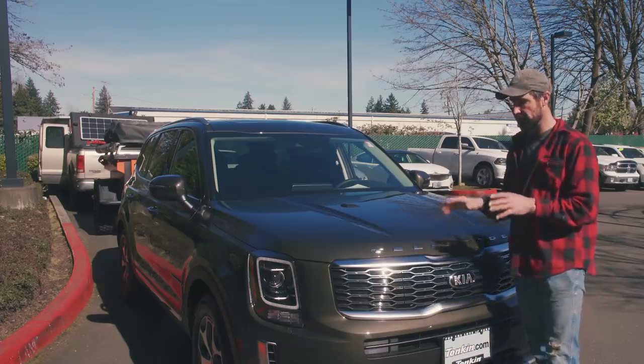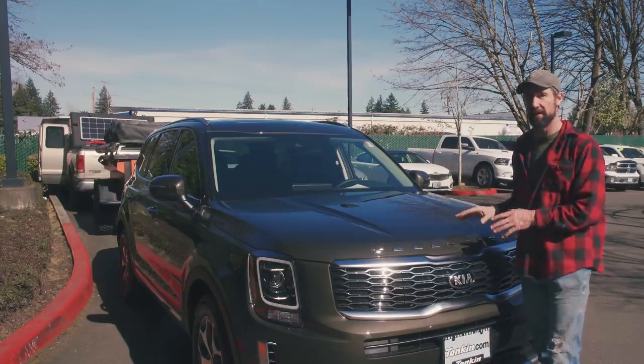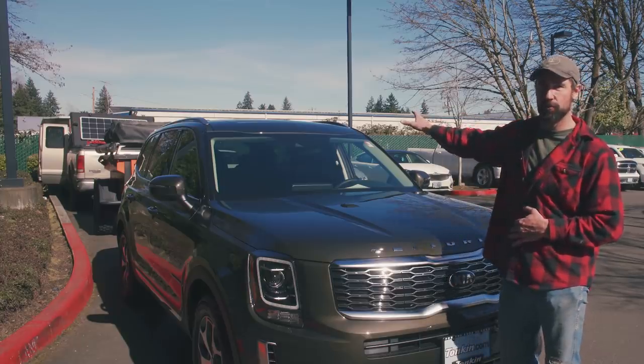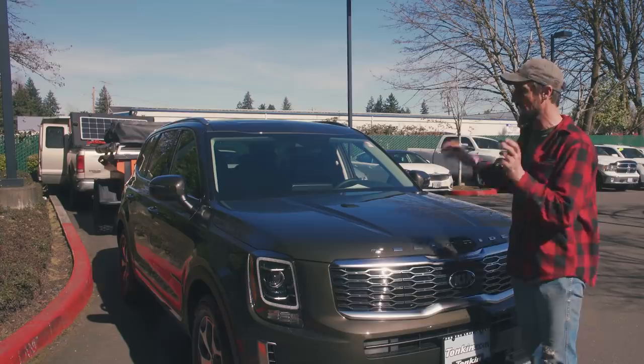As it is right now, like I said, this is the very first one to get to the dealership. They handed it over to me. I need to get all my gear out of the truck and out of the trailer that I'm gonna use and put it in the car.